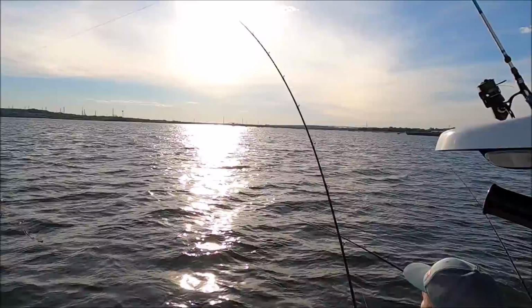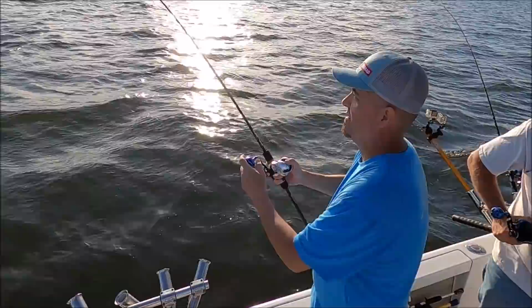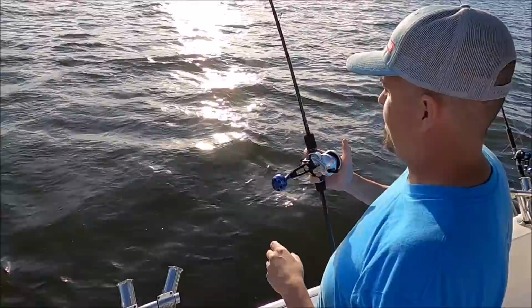Sun's starting to set. Prime time. I finally got to use the new reel. This is my first fish on this reel. There you go. How's it feel? Smooth? Oh yeah. It's a high speed. Just for jigging, you want high speed.